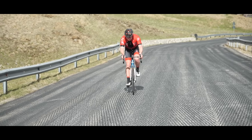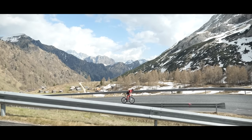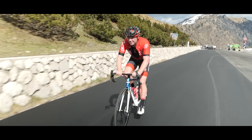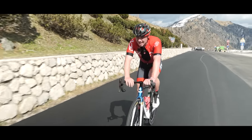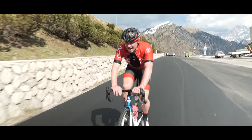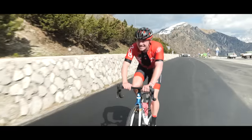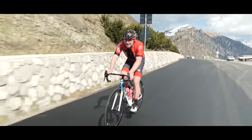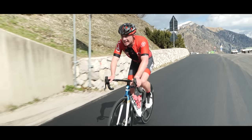And this is a truly brutal summit finish. Sometimes you're the hammer, sometimes you're the nail. Today it seems I'm firmly the nail.